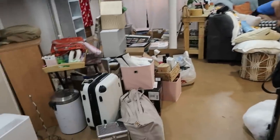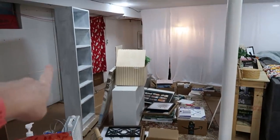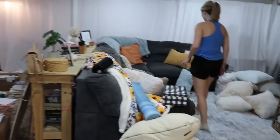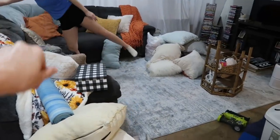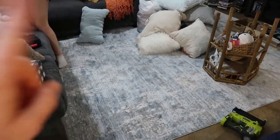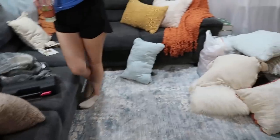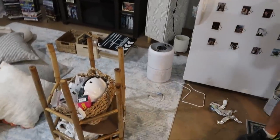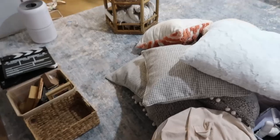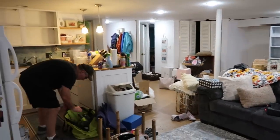Madisyn's got some more stuff brought in. Oh, you put a coat of paint on the bookshelf? Primer. So far, if you saw the other video, we brought our old sectional here, but she got this beautiful rug from Ross. It was $120, I think. So yeah, 130. It's like an 8 by 10, something like that. So clearly we've got a lot to do down here, but it's looking less dungeon-like.